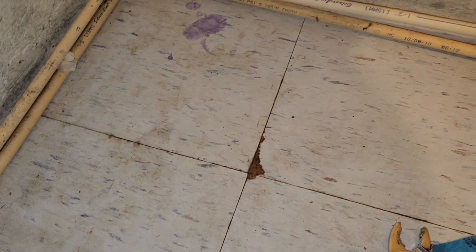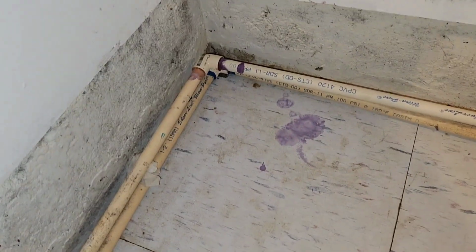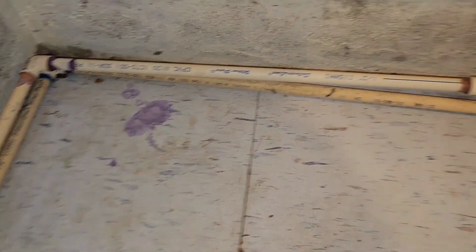And that spot right there, that's glue from when that floor was done. Kind of squeezed through. So I'm thinking I may end up having to pull up all these floor tiles and put in all new floor tile back in here. But that'll be a job for another day. All right.